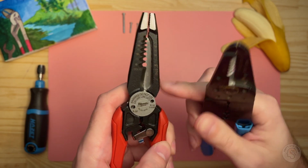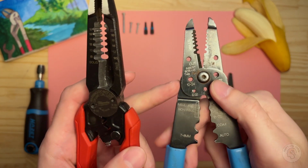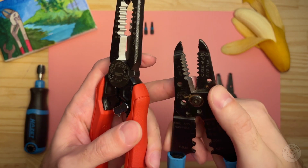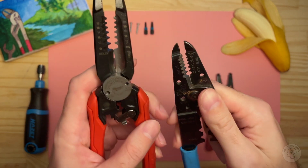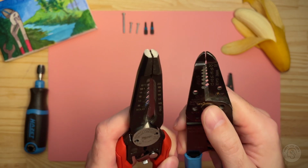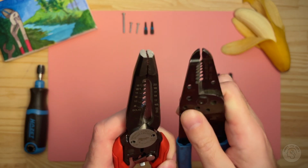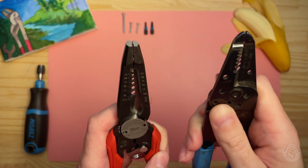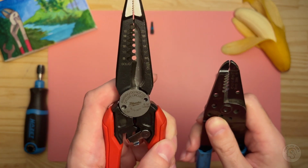The cutters on these Milwaukees are huge. They're very strong cutters, and you can tell on the Channellock 708s, they're not as strong, not as big, not as beefy. Beyond that, they strip more or less the same level of wire, except this one has a few smaller, and then this one has one larger.